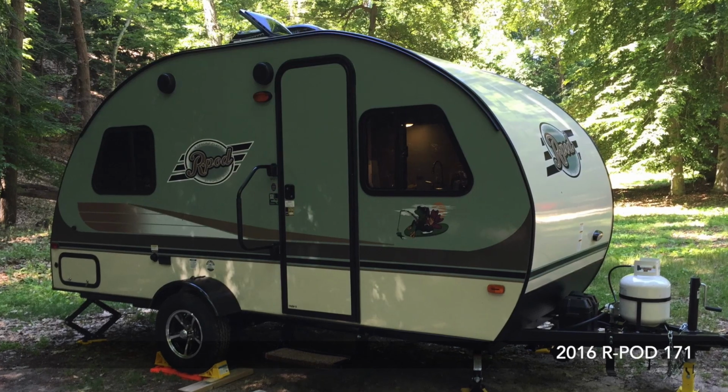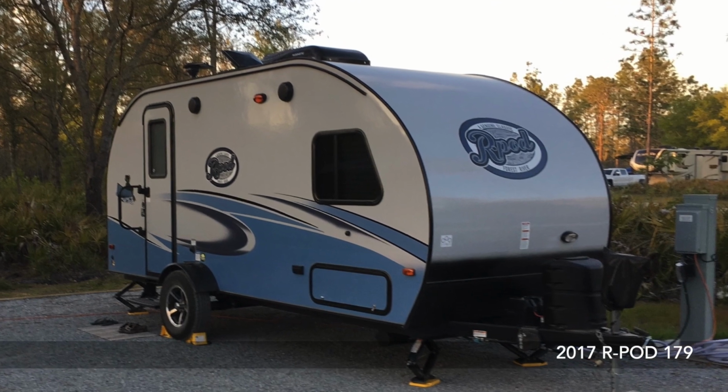So let's jump in. Well, the big news is that we purchased a larger travel trailer. For those who have been following along, you know that we have owned two different R-Pods previously. First one was a 2016 171, and more recently a 2017 R-Pod 179. First of all, we're not planning on selling the R-Pod 179 anytime soon. We still plan on doing more R-Pod videos. Besides, the R-Pod can go places that some larger RVs just can't. But there are times when working remotely that having more space is really nice. Having a half-ton truck already makes upgrading pretty easy.